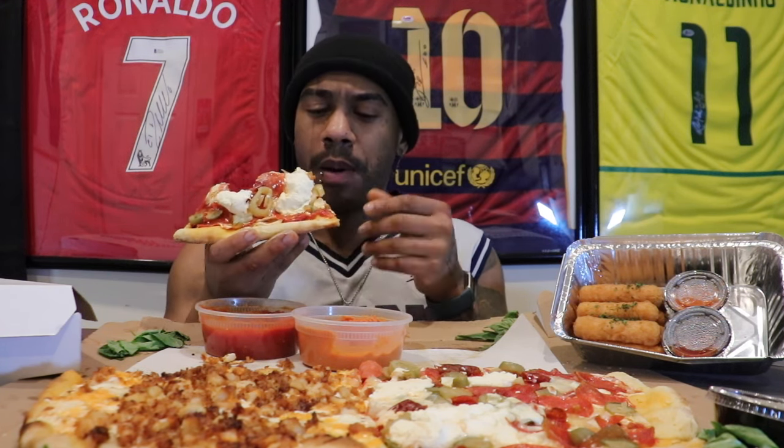But look at the breading on this. That is not what you see when you get a mozzarella stick from like a mom and pop or a cheaper pizzeria. You know what I'm saying? Like this. Did you see that pull? How it pulled? That's real mozzarella cheese, bro. Ooh, man. These are handmade. Mm, God. These mozzarella sticks were built different.